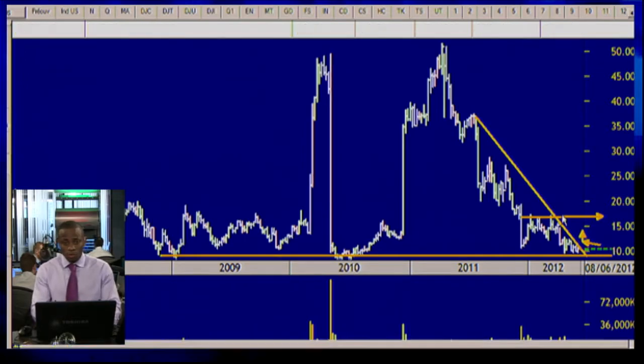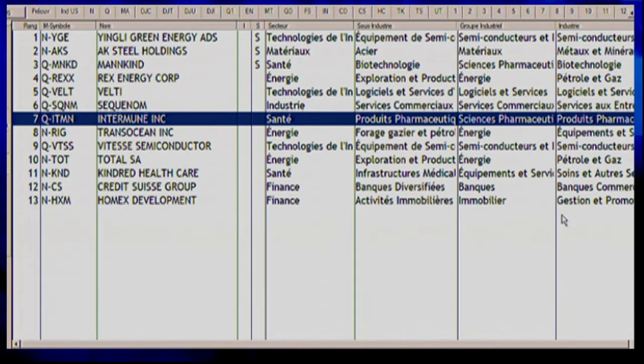So that's it. A lot of those stocks that I'm going to show you on this list are stocks that are testing an important support. We have some on the New York Stock Exchange, some on the NASDAQ. So you'll be able, of course, to shop around. But folks, one thing to remember, there's no problem getting into those stocks, but put your stop loss.